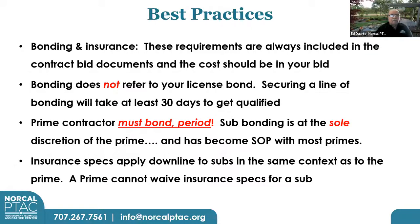So when it comes to the bonding and insurance, this requirement, they're always included in the bid documents, so the cost should be in your bid. So they shouldn't be a concern of yours as regarding the cost. And let me expand on that for a moment. I hear a lot of complaints from attendees to my workshops, and they talk about the bonding and insurance.